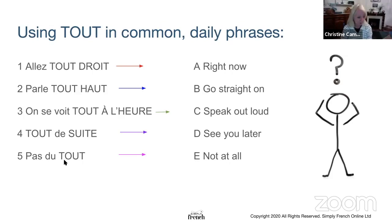Pas du tout, pas du tout. Okay, we've got some answers. Pas du tout, nothing to follow it, silent. Here we go. Aller tout droit is go straight on. Give yourselves a pat on the back. Partout. On se voit tout à l'heure. I made it easy so it wasn't too complicated to look at.